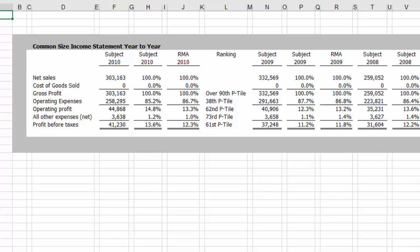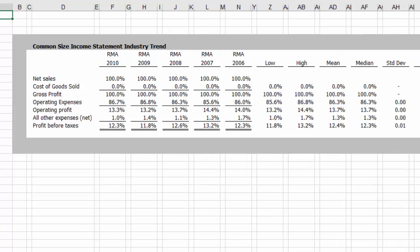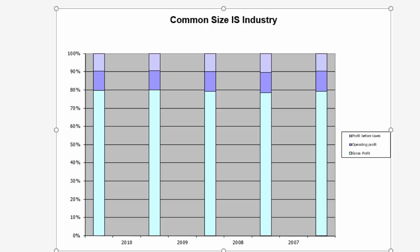And then there's a page that has common size income statements, the exact same thing. Your company, your company's percentages, the RMA percentages, the ranking, and then all the prior years. And you'll also see that there's many tabs after that that do industry trends and more charts. So once again, the analyzer helps you input a subject company data, do an automatic ranking, and perform a whole lot of analysis with not very much work on your end.